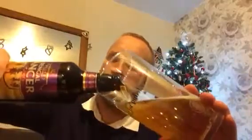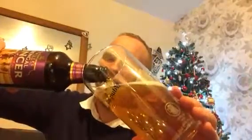I've had this before on pints, but the last time I had a pint of this must have been about 8 years ago. And it was quite nice. It was your typical English IPA. The ABV, 5.3%, I thought it was much higher than that.